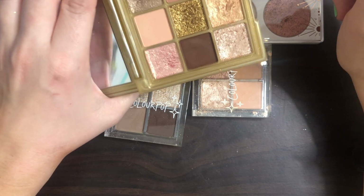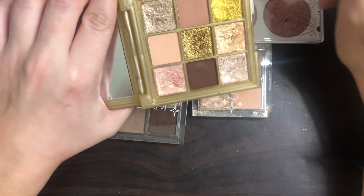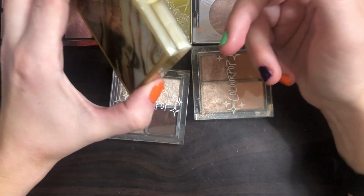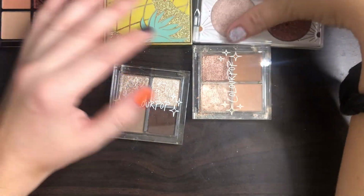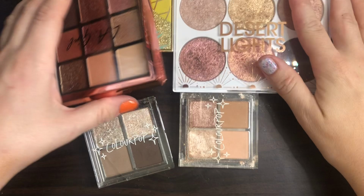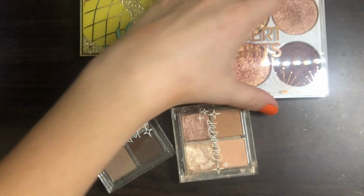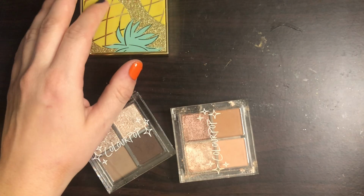I don't love this one as much, which really disappoints me because I lusted after it for a long time before I bought it, but it's not as good. I'm not sure if that's because it's secondhand, so it's old, or what, but I have it. I also have two new eyeshadow palettes. If you saw my haul video, I've got the LA Girl 9-pan palette and Keep It Playful. And then I have the new Flower Beauty Desert Lights palette, really pretty.